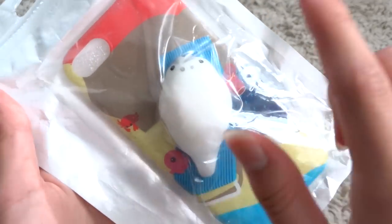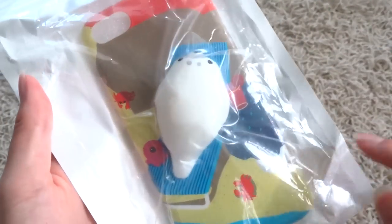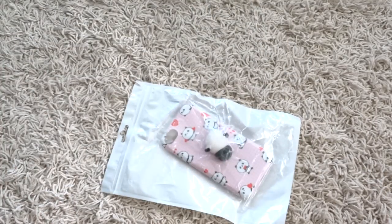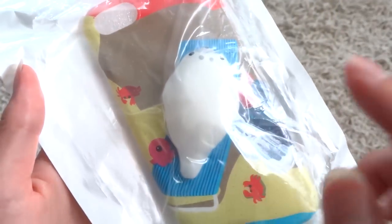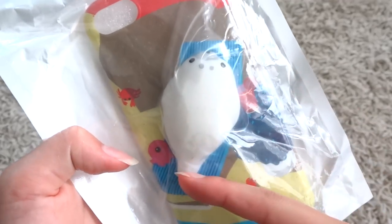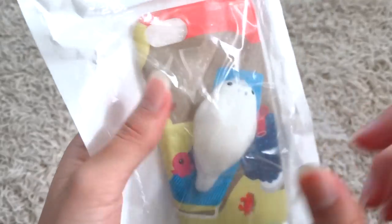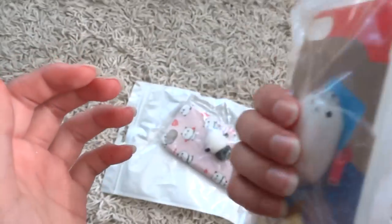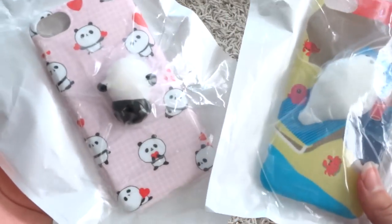So here it is. It's a little seal, and it has a little beach background on it. So there's a crab, there's, what is that? That's a table with a drink on it, more crabs, beach towels, and like a beach chair that the seal is sitting on, which I think is so cute. And again, it's a little squeezy, rubbery, stretchy toy. So it's really, really nice to put your hand on it and you could just like hold your phone like that. But yeah, I'm sorry, I forgot to show these, but now we can play the outro.